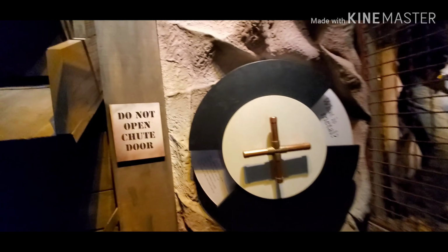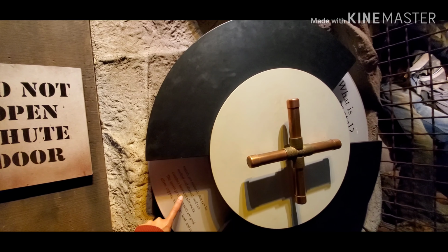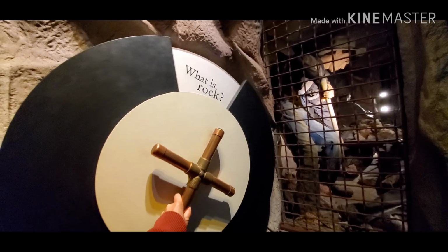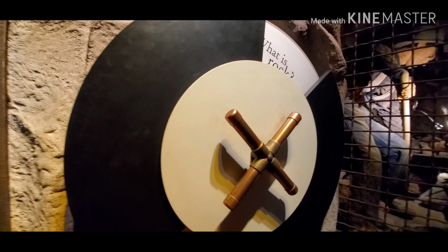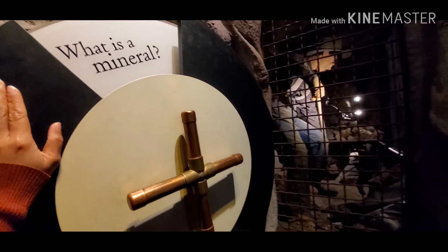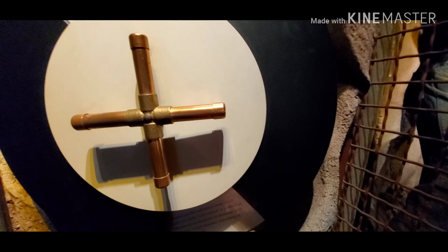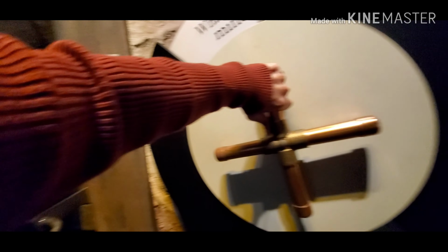Look at that. Metals are minerals that can be melted into shape and can conduct heat and electricity. The seven primary metals are gold, silver, copper, iron, zinc, lead, and tin. What is a rock? Rocks are clusters of minerals that are fused, cemented, or bound together. What is a mineral? A mineral is a substance of which rocks are made. Each mineral is a chemical element with a specific crystal structure.